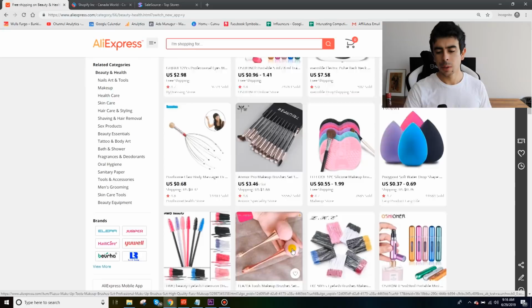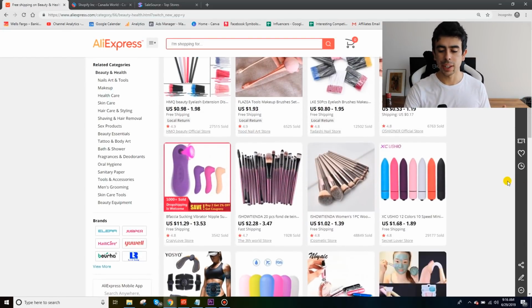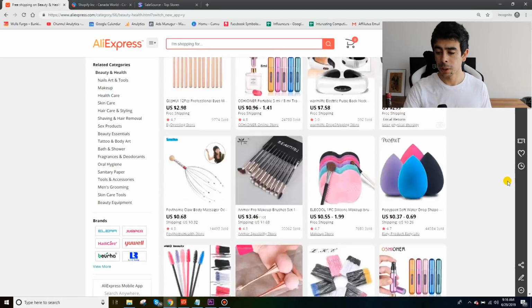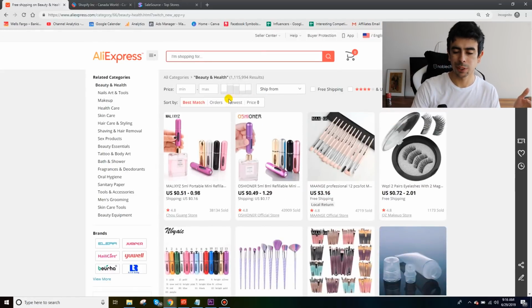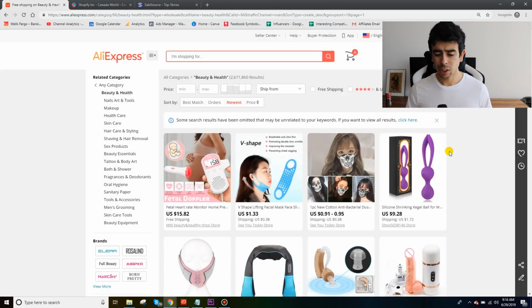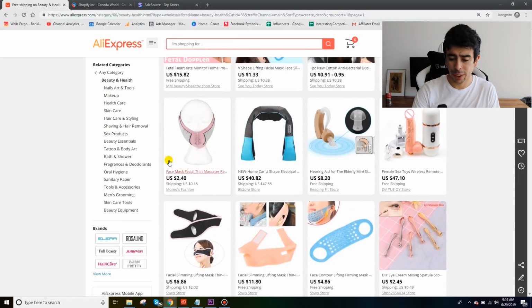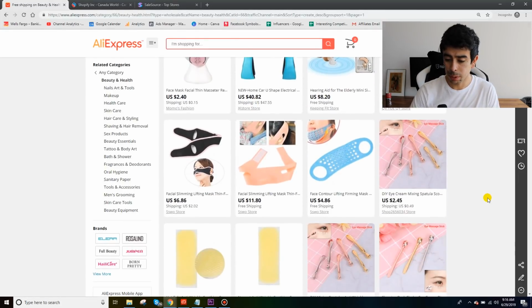And of course, the criteria that we need to look for is problem-solving products. But what we're gonna do here is actually just filter by the newest. This is, like I said, a really simple way to find some new products that have just hit the market, that aren't easily available to everybody. And even with such a little thing like this, you can actually find some products that you've never seen before.